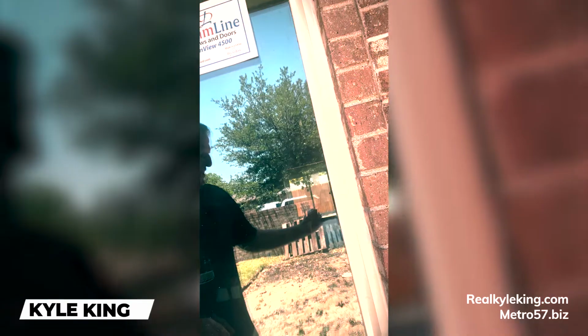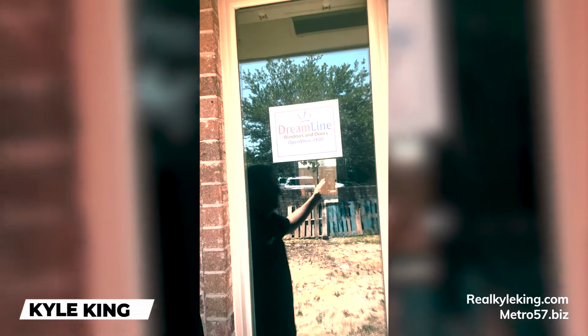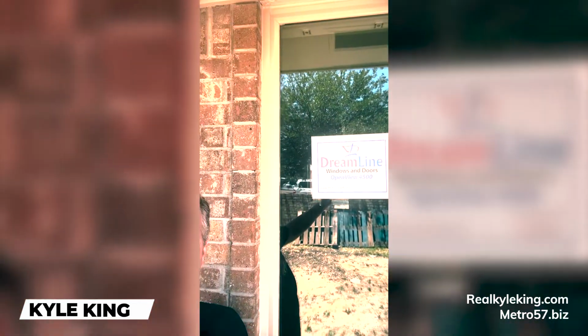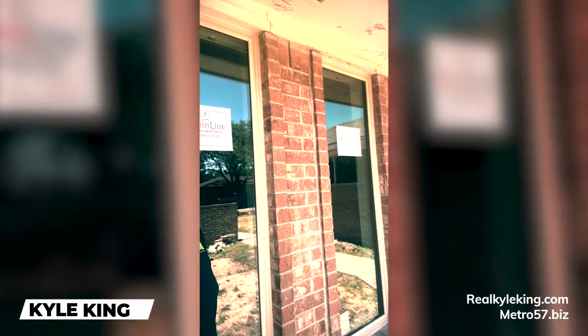But anyways, trim in, caulk in, right up against the edge. These guys put it straight up. The only thing they didn't do was clean their sweaty arms off the windows, but I'll get that fixed with somebody else. This looks great. Front of this house looks great.